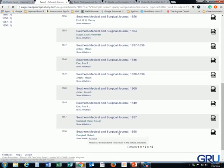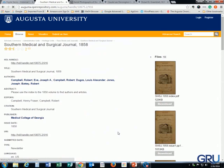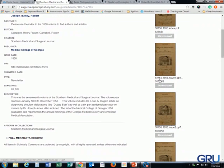So if you click onto 1858, now each volume of the Southern Medical and Surgical Journal had an issue for every month of the year, so there's 12 issues in one volume. And the whole total of the volume was over 700 pages typically. So instead of having one extremely large PDF, we broke it down by issue. So here you can see we have issue 1, and it covers pages 1 through 74. Issue 2, 74 through 146, and so on.